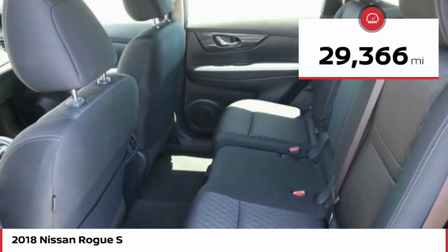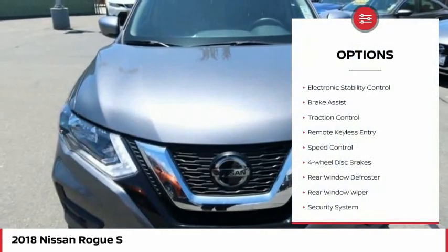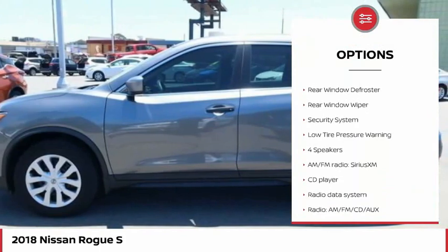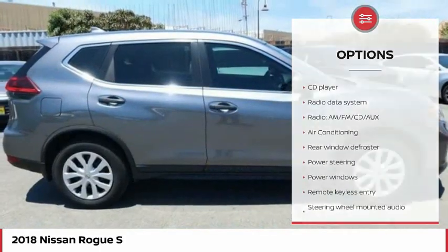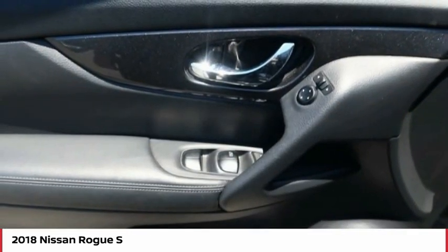This vehicle has less than 30,000 miles. Here are some of this vehicle's great options: electronic stability control, brake assist, traction control, remote keyless entry, speed control, 4-wheel disc brakes, rear window defroster, rear window wiper, security system, low tire pressure warning.